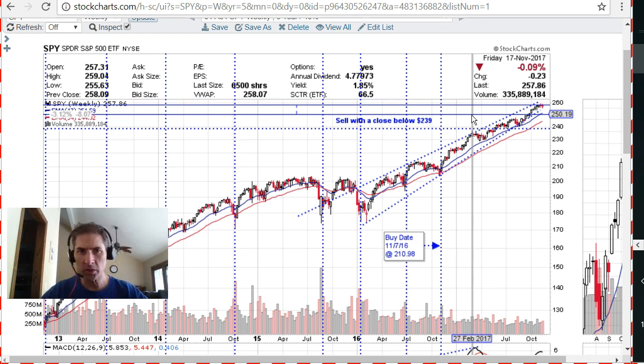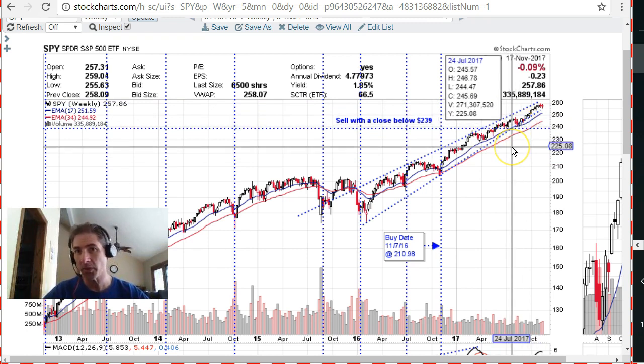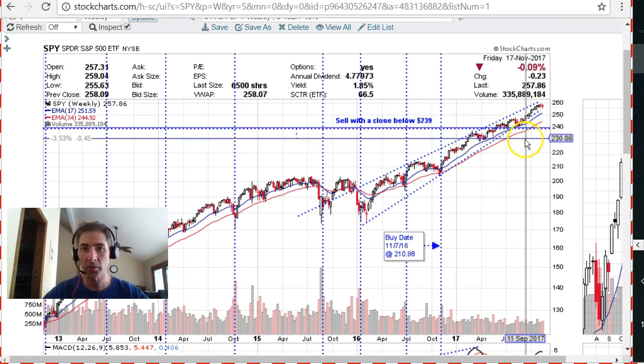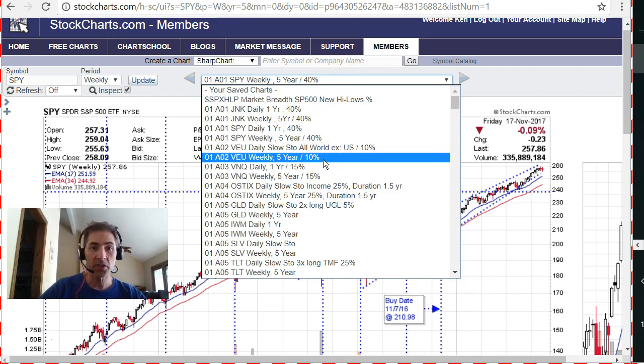I've got a sell order in well below that at 239, which would take us down to a loss of 7.53% from our current highs. That means we'd have to break this support levels here and here. So I'm looking to see for it just to maintain that. If it breaks these supports, then it could potentially come down to, I don't know, somewhere over here, another 4% drop over that. But we'll see what happens. The bull market has been strong. Everyone knows it. Next chart is VEU.